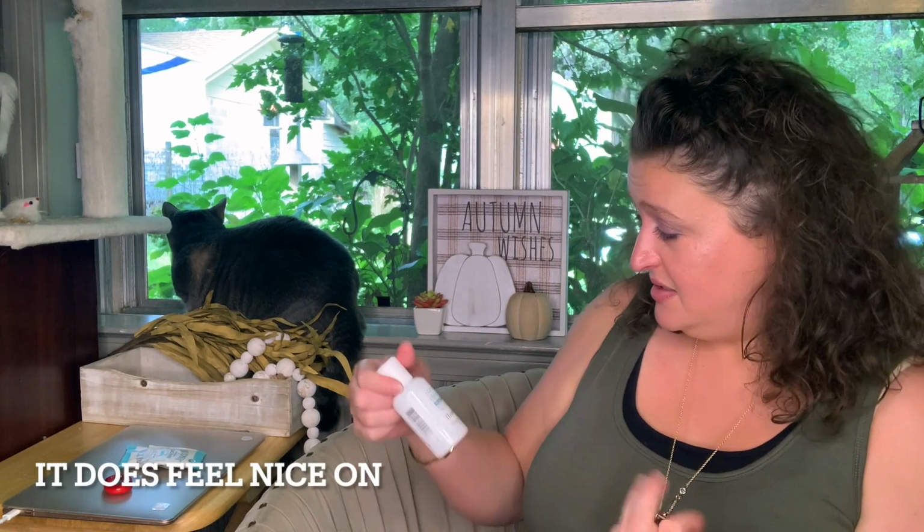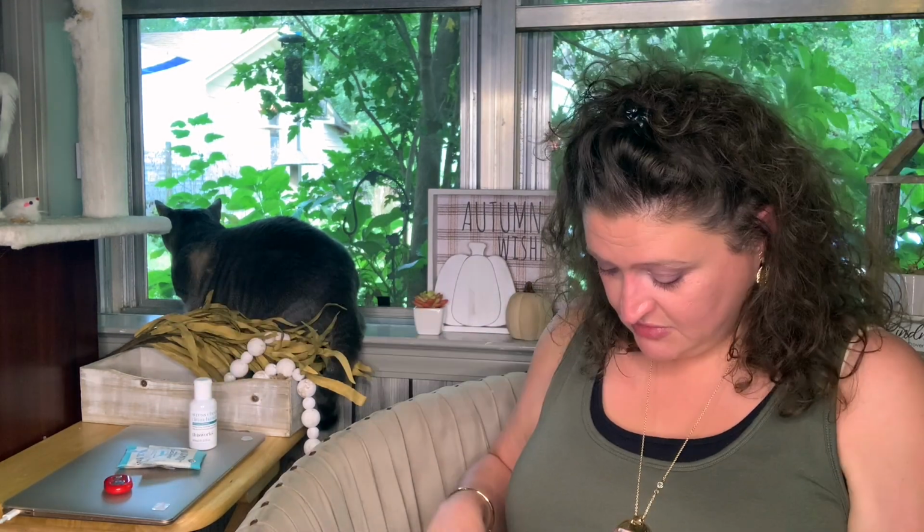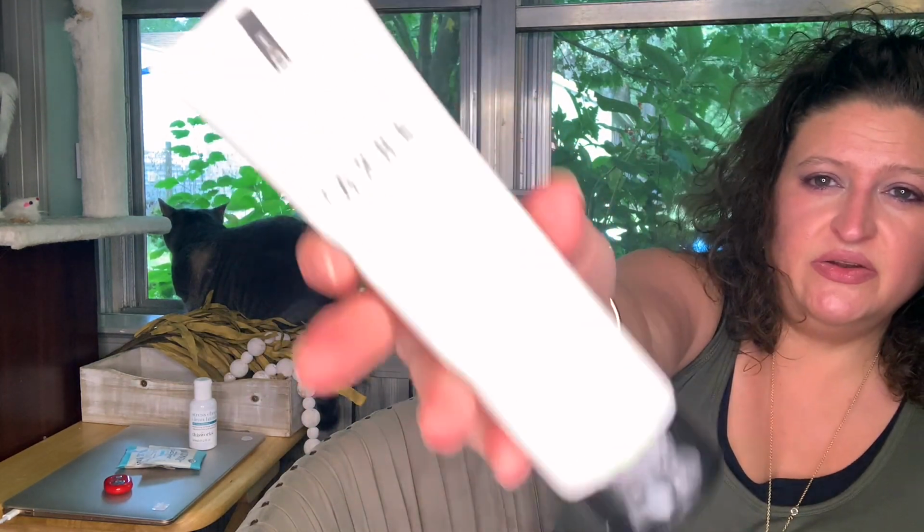I did it again. So, hand sanitizer, moisturizer. That's interesting. Let's get this big guy out. I wonder if that's what leaked. It's got on there.